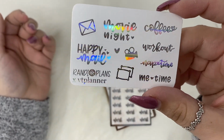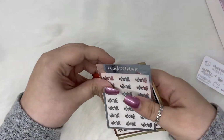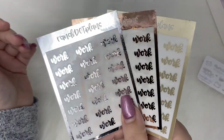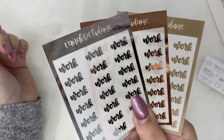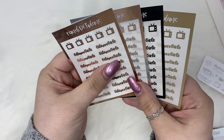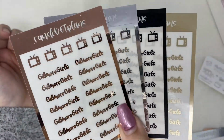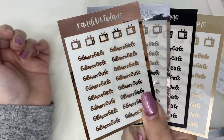This is VT Planner's freebie, and I got that in holo. And then she threw these in for me. She is so sweet. They are her work scripts in silver, rose gold, and gold. And then these are the Gilmore Girls scripts, and they come with little TVs at the top too. And I got them in rose gold, silver, black, and gold. That is everything from her shop.